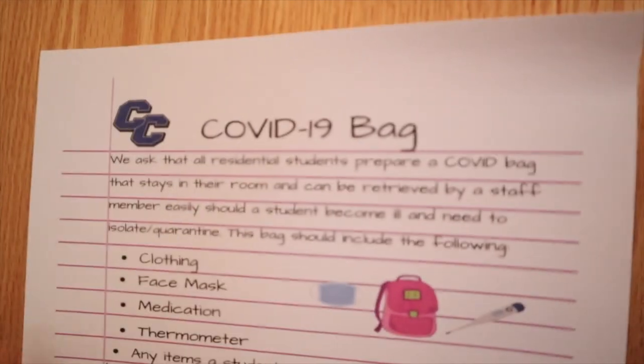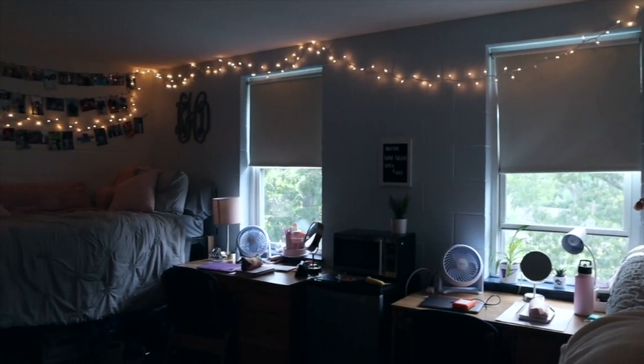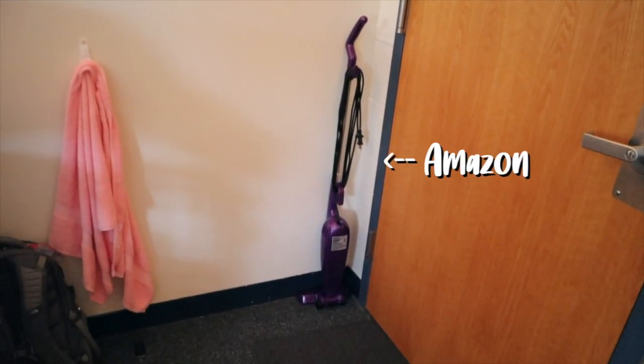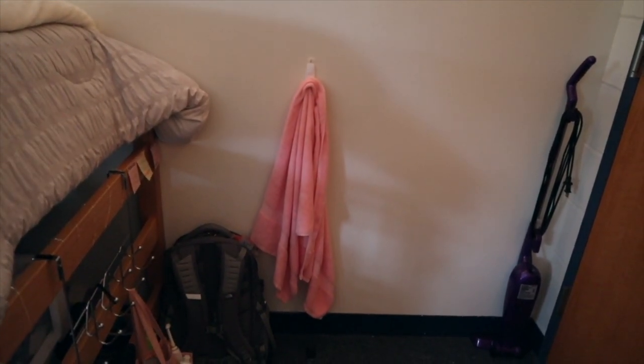So obviously, here's the door, here's your COVID bag. But you walk in and this is what you see. Right when you walk in the door, Kate put up this hook thing. Obviously she's not here right now, she's at the gym. So only my keys are here. And then when you look on this side, you'll see a vacuum, a towel on a command hook. My backpack was on a command hook, but it fell in the middle of the night and it scared us.